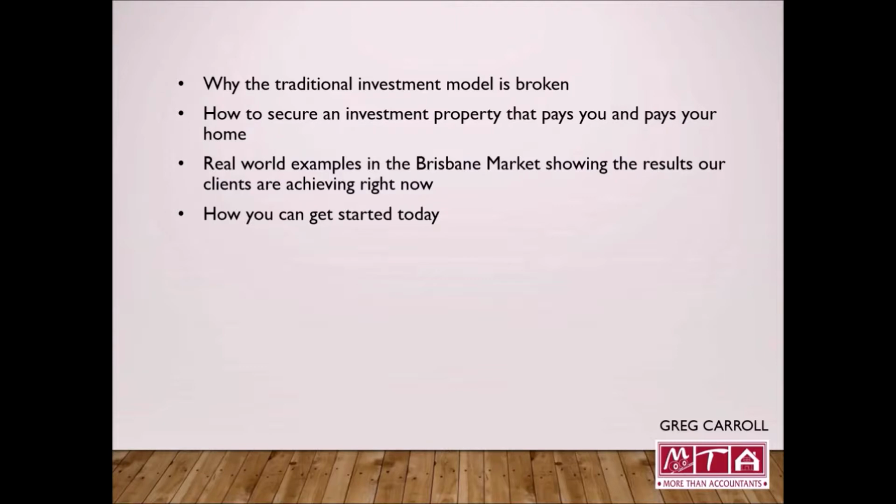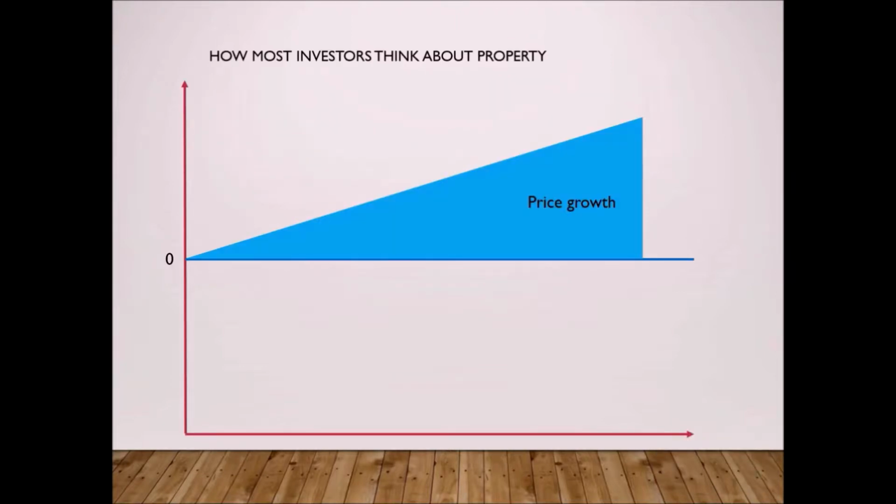So what's the biggest problem I witnessed with first-time investors? Part of the essential step was to get clients to actually shift the way they thought about property investment. And that's shifting away from what I would say is the traditional investment model, which looks a bit like this.